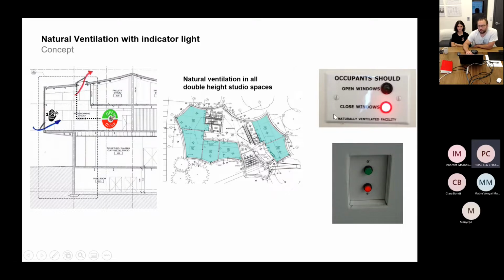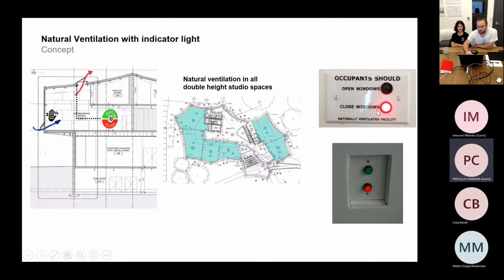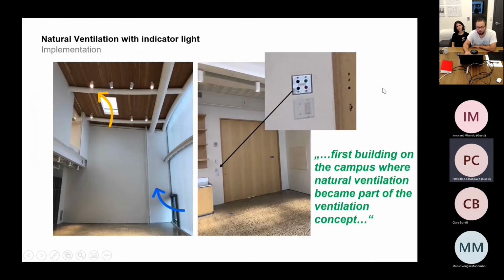And we told them, let's make it visual for the students and the staff to explain how to use this, because you have to imagine, especially in the United States, it's not that common to use natural ventilation. Everyone is relying on mechanical systems. So we have to educate them and make indicator lights. When are the conditions good outside for natural ventilation, and when are they maybe not so good anymore, too humid, too cold, so they better should close the window. So just simple indicator lights that were implemented in the design.